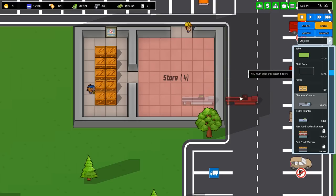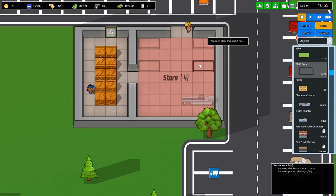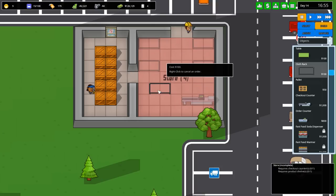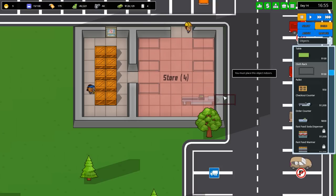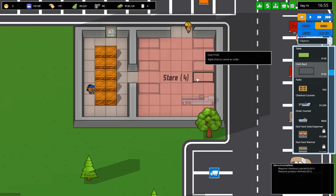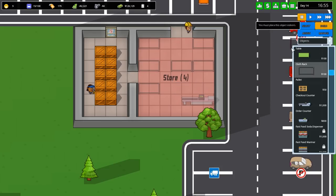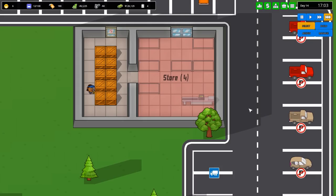We will put that back here. Let's put this here, this here, this here, this here. And then we can put another one here. I just need one more to stick out in here somewhere. And I'm going to guess, with this store layout, definitely go with even numbers. Odd numbers are terrible. Odd numbers are the worst. And I have discovered that the hard way. So let's go ahead and get this taken care of here.